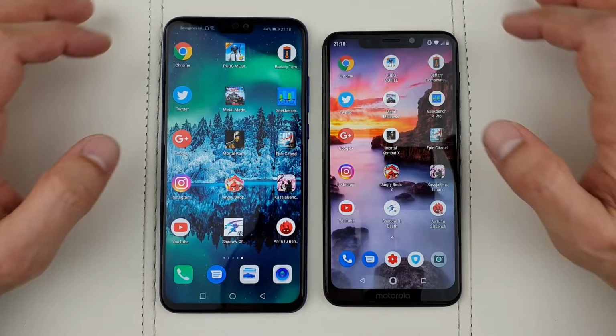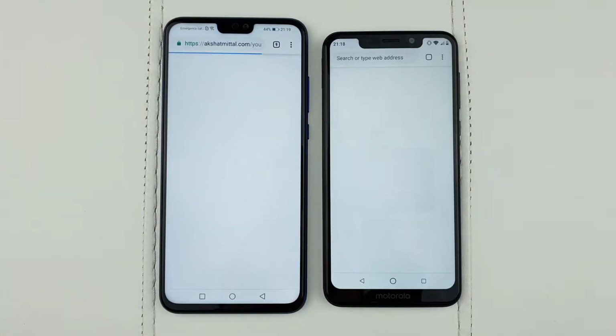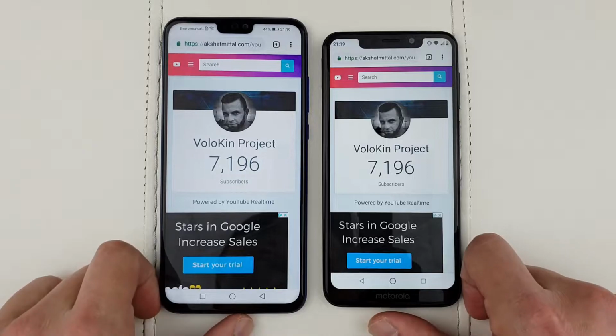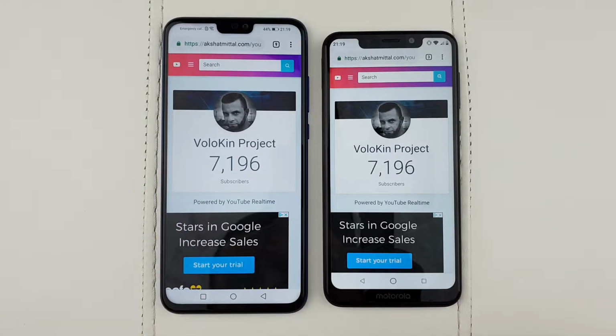So let's start with Chrome over here. 1, 2, 3. Okay. Definitely the Honor 710 was quicker.